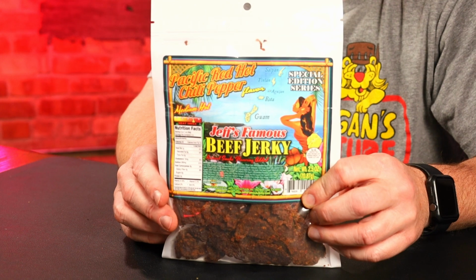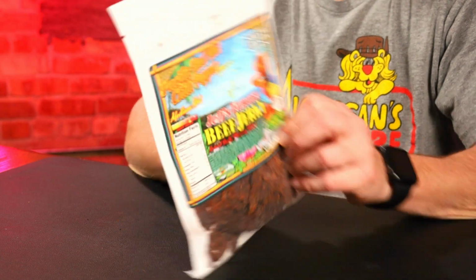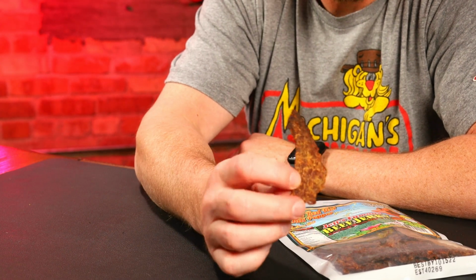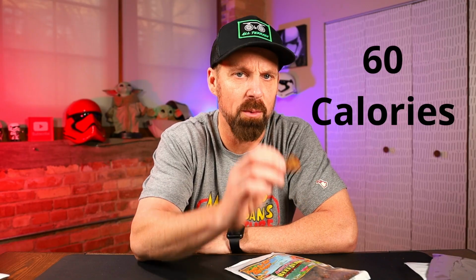Okay, another special edition series, Pacific Red Hot Chili Pepper. Okay, now we're moving up. This is a medium heat. I like the packaging on this one. Here's a look at that jerky. Almost a different color now, getting almost a brown color.